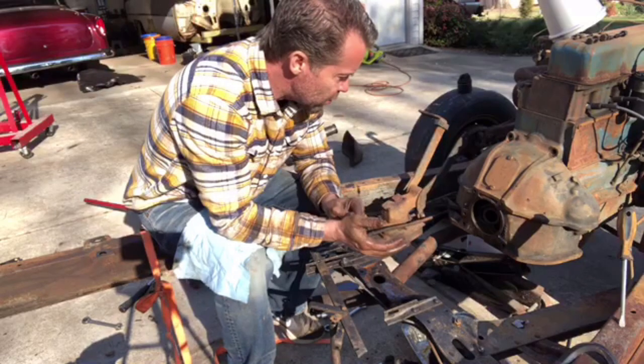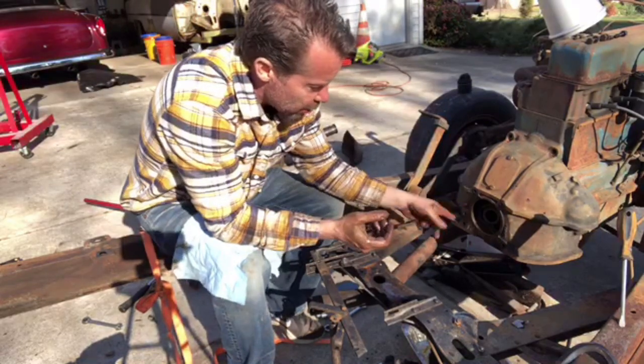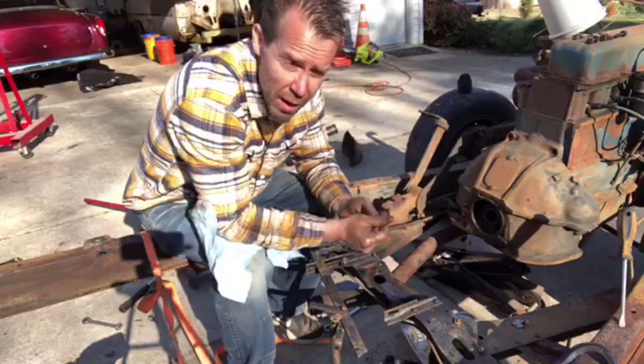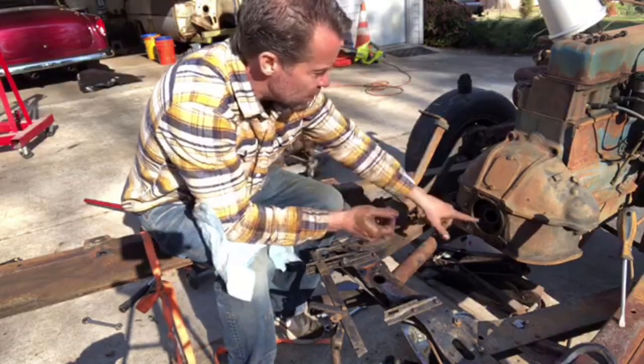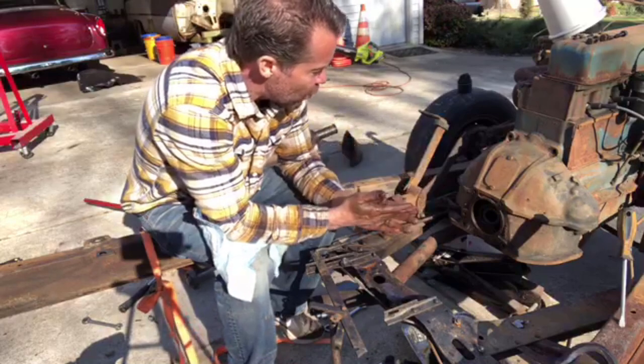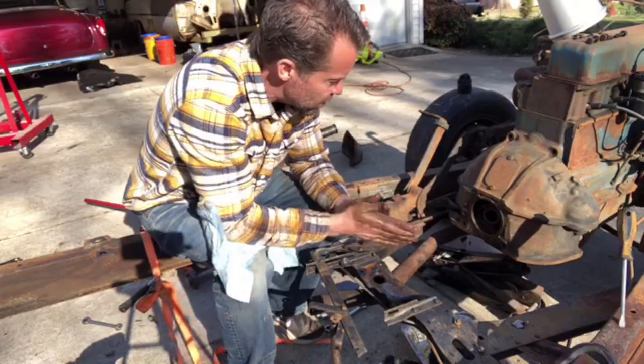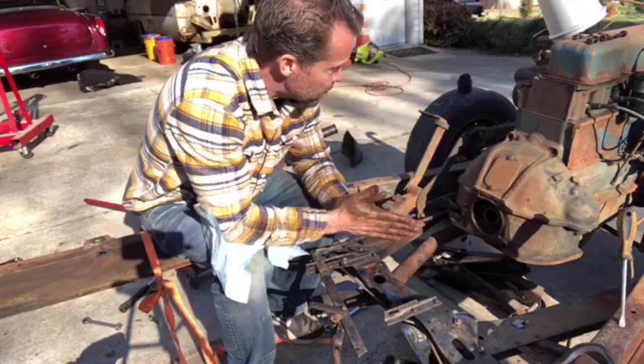The transmission looks like it was in good shape. The throwout bearing that's in here is something that I think we'll be reusing, because it really kind of goes with the lever arm for the clutch pedal itself. I'm not sure that those things would be interchangeable otherwise, but we got that out.